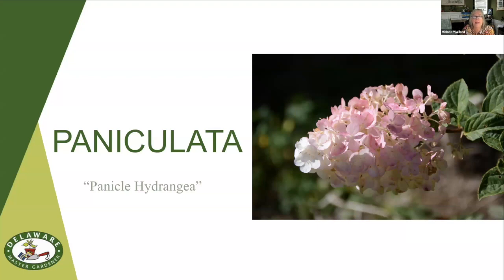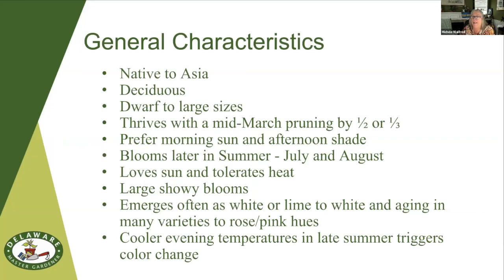But paniculatas. Now, these are the panicle hydrangeas. And these are the ones that you want to plant if you've got a lot of sunshine. And it will tolerate the heat. So they're really ideal for Delaware because our summers are getting hotter. They come in a range of varieties and cultivars, a range of sizes. Too many to name, but I've named a couple of them.